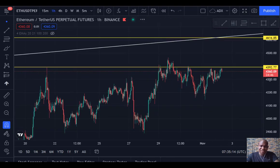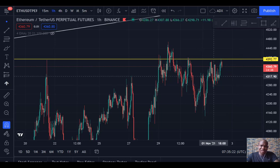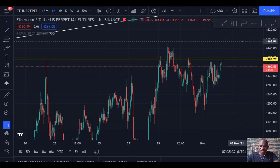So either it gives us this, but this is a complete wave on its own. So let's allow this to complete. We're expecting one more drop like here, making this A, B, C. Okay, then we take this trade.